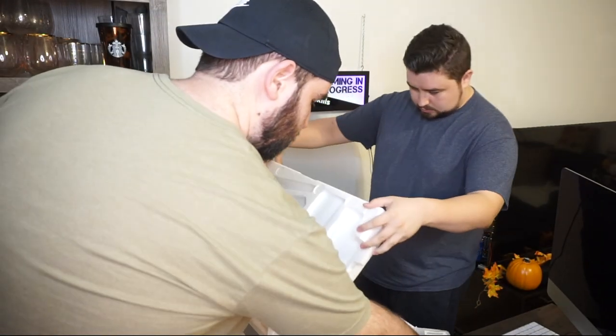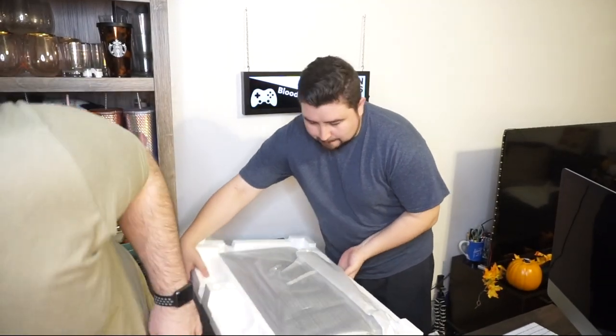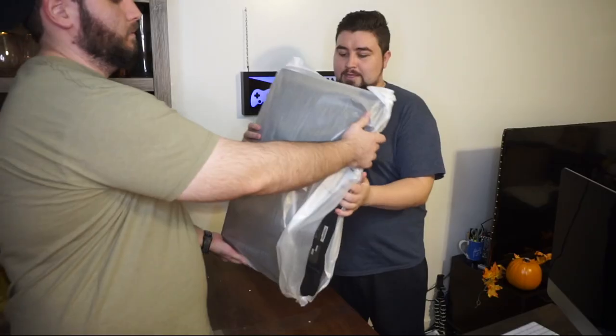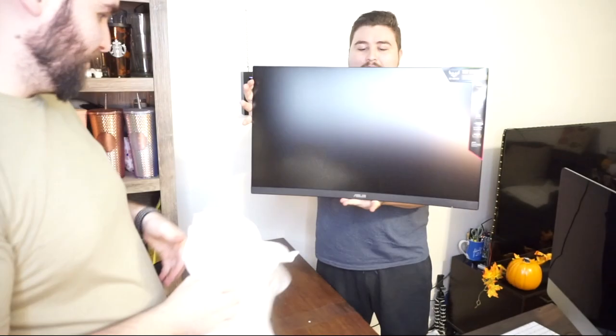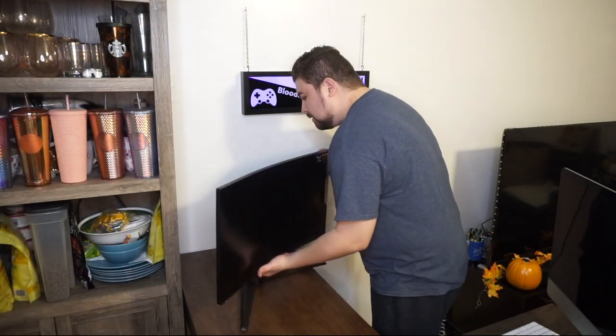Oh! What we got here is the monitor. This is a curved monitor with a nice slick design. Ooh! Yo, this thing is a beast! Sweet. Look at this monitor.